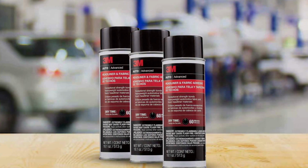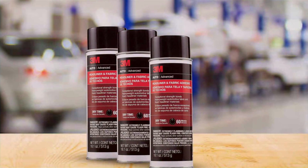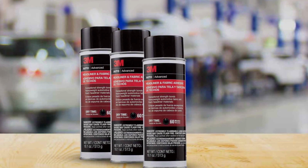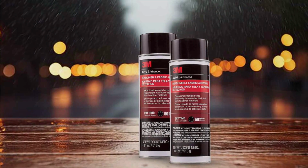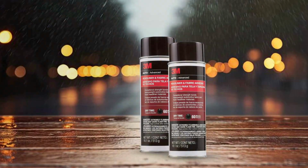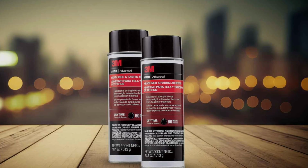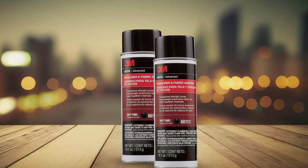In wrapping up our exploration of the top adhesives for headliner repair, it's clear that the right product can make all the difference in achieving a professional and durable result. Each adhesive we discussed today offers unique benefits, ensuring there's a perfect match for every project and skill level. Remember, a successful repair starts with choosing quality materials, so consider these top picks for your next headliner restoration.